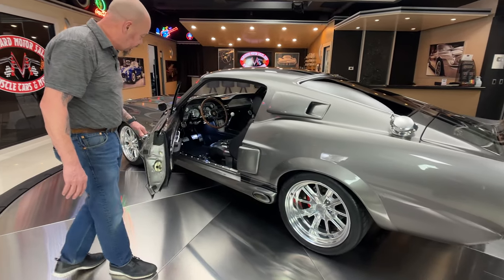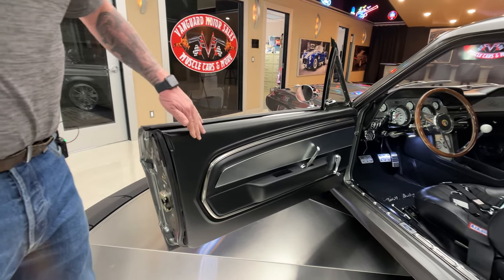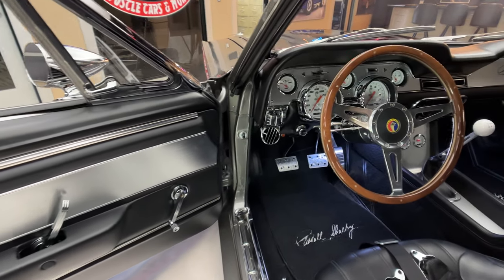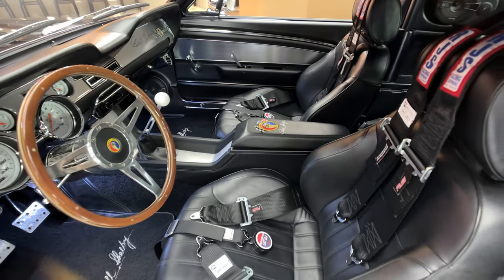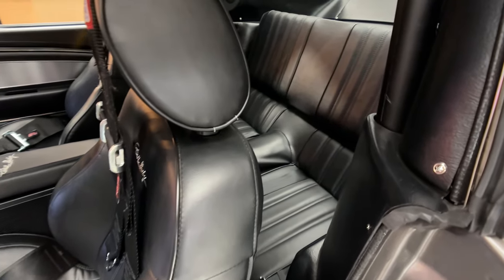Check out this interior. We got black interior in here, looking sweet. Now the texture you see on the door here, that actually came from the factory like that. That texture's in the metal. We got the wood steering wheel, we got our 5-speed shifter, we got our custom seats with the 5-point harnesses in there to strap you in. We got seat belts in the back. Looks like we got speakers in there also. We got the Shelby roll bar in there.